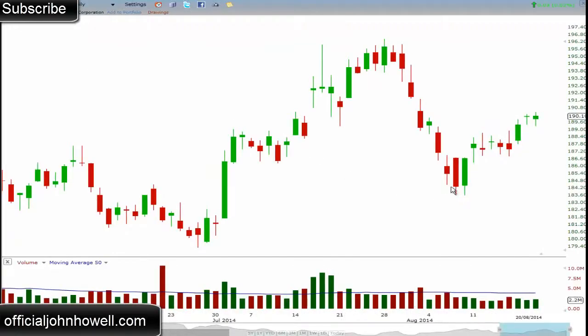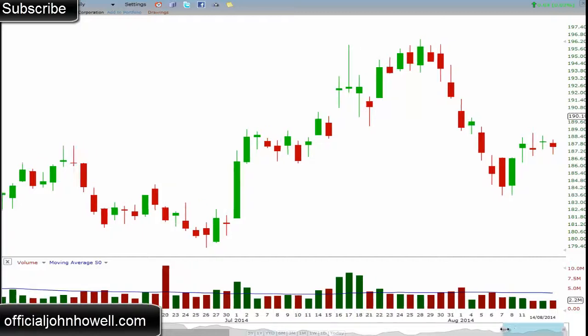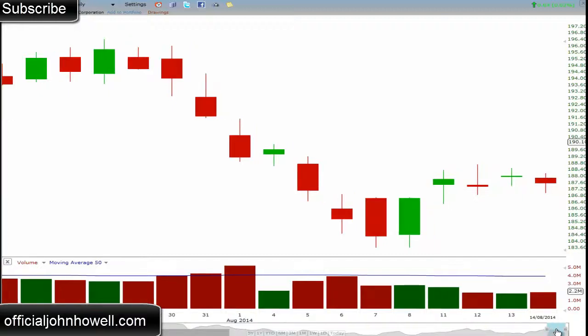And IBM had another one. You can see here IBM. I was looking at this, and the reason why I know all these stocks with these patterns is because I'm a trader myself. I'm in the trenches every day looking at this sort of stuff, and as you can see, this big green engulfing bar, if I just bring this in a bit closer like that, okay, cool.